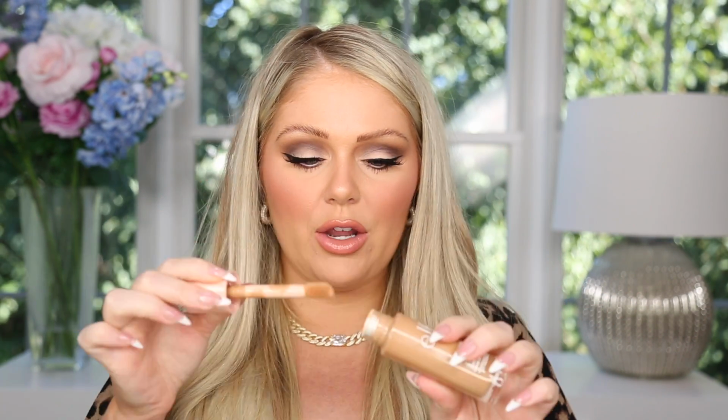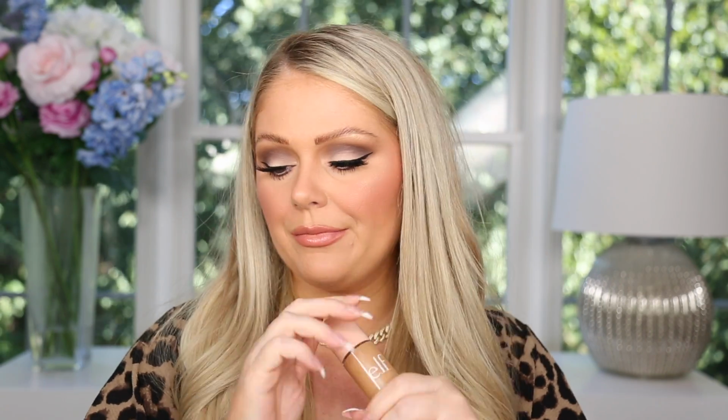It just has a doe foot applicator, super easy, blends like a dream, beautiful. But the foundation that I have been loving to use, honestly, it surprised me because it's not that I don't like the original Lancome Tint Idole. I hope I'm really not butchering that. But this is the new Lancome Tint Idole Ultra Wear Care and Glow Foundation. So they have the original one, and it's not that I don't like that one, but it was never a standout favorite to me. It was just kind of whatever. It wasn't like I disliked it. It wasn't like I loved it.